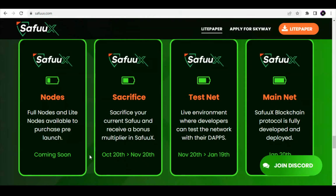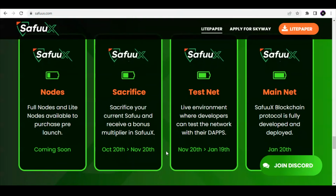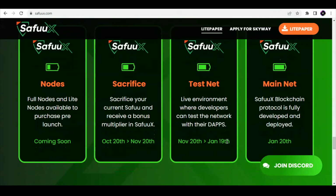Then there's going to be a sacrifice event. So you can sacrifice your current Safuu and receive a bonus multiplier in Safuu X tokens. So that's set to begin on October 20th, and it will last through November 20th. Then there's the test net. So this is a live environment where developers can test the network with their dApps. That will be November 20th to January 19th of 2023 there.